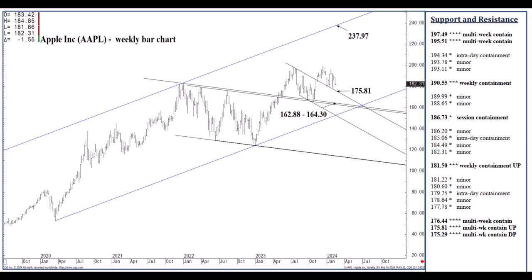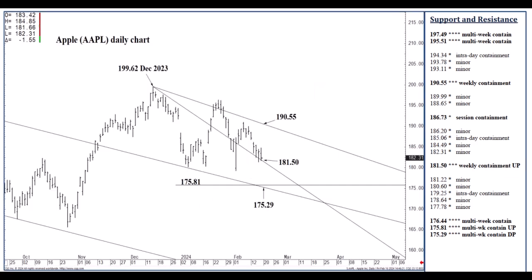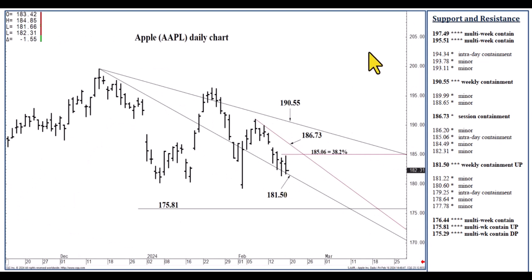I'm going to leave you with this chart here. Actually, no, I'm going to leave you with this chart here. It's the most appropriate one for the day.